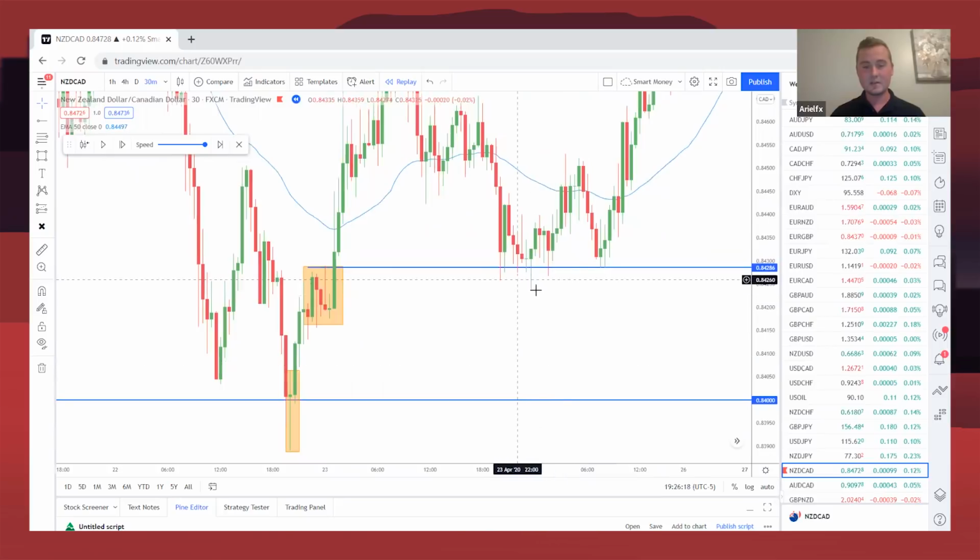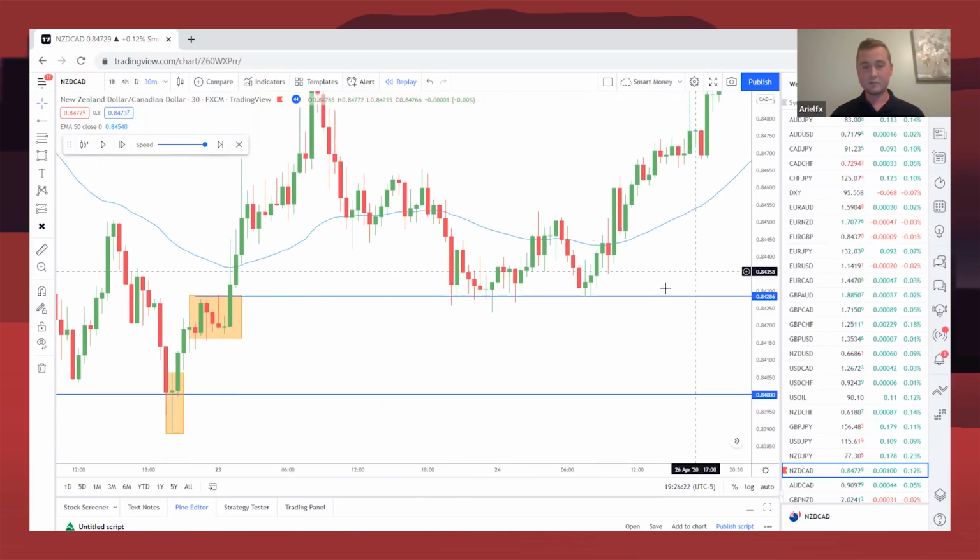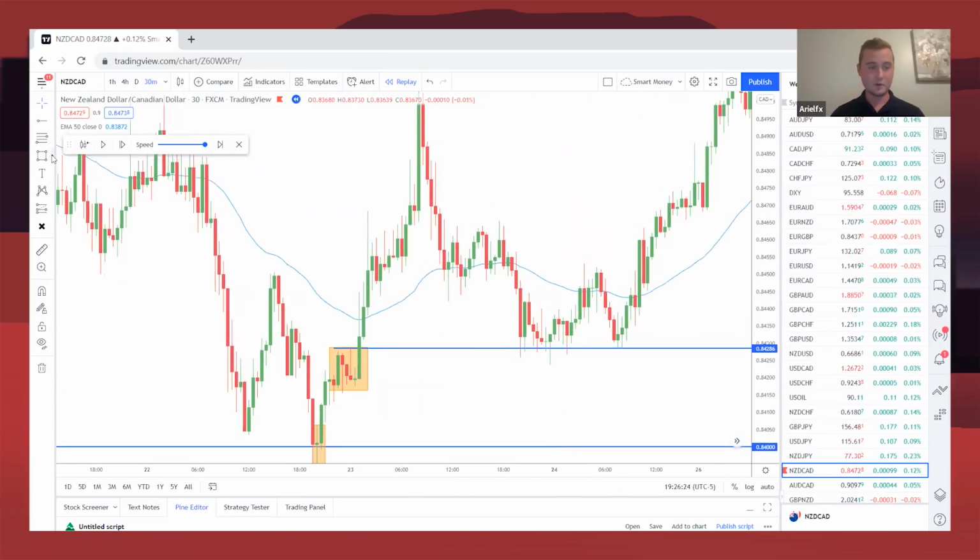Well, you see the reaction from this level. Where's the counter trend move? The counter trend move is right here. Lower low, lower high, lower low, lower high, right? So in this case, I wouldn't have taken another trade here because the counter trend hasn't been broken yet.